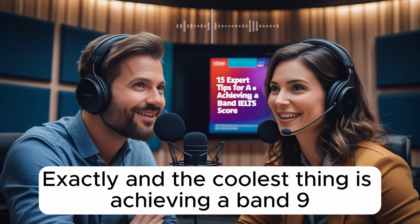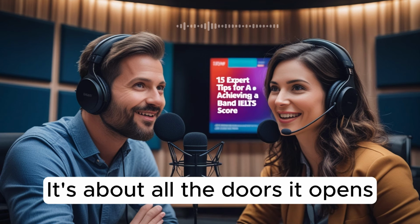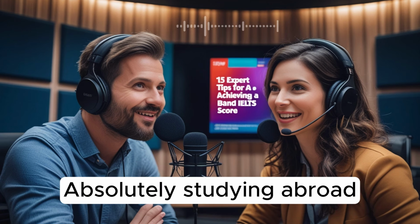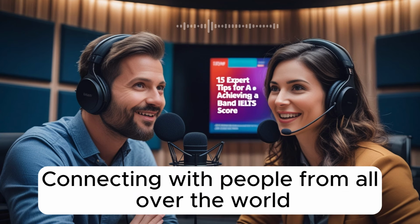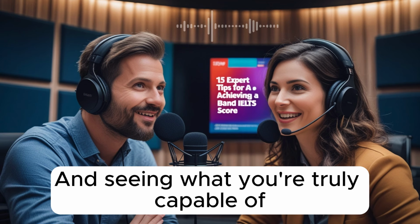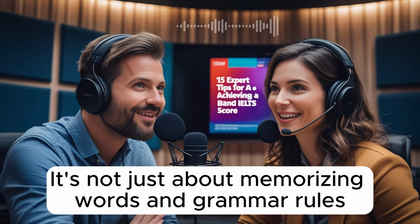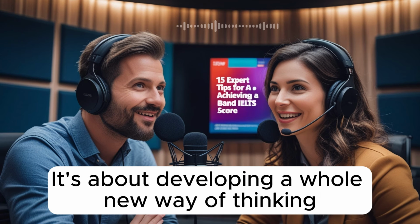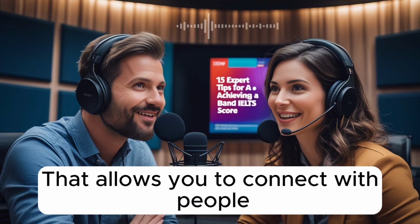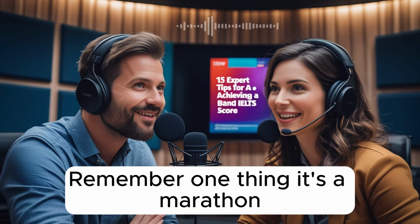Exactly. And the coolest thing is, achieving a Band 9, it's not just about the score itself, right? It's about all the doors it opens. It's about the opportunities, the adventures waiting on the other side of that test. Absolutely. Studying abroad, connecting with people from all over the world, even landing that dream job. It's about pushing yourself beyond your comfort zone and seeing what you're truly capable of. And, you know, it's amazing how language learning can be so transformative. It's not just about memorizing words and grammar rules, it's about developing a whole new way of thinking, a new perspective on the world. It's like you're unlocking a secret code that allows you to connect with people on a deeper level. Absolutely. And as you continue on your IELTS journey, remember one thing, it's a marathon, not a sprint.